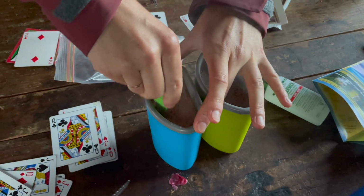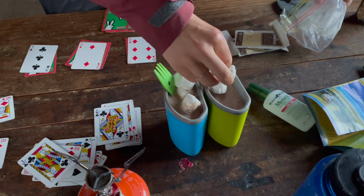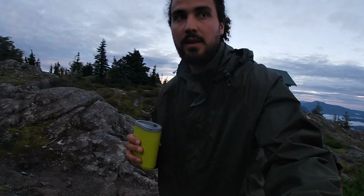Hot cocoa! Hot cocoa! Voila. The first ever inaugural Tin Hat hot cocoa hike from hut to summit. I'm gonna enjoy my cocoa. See you on the summit.